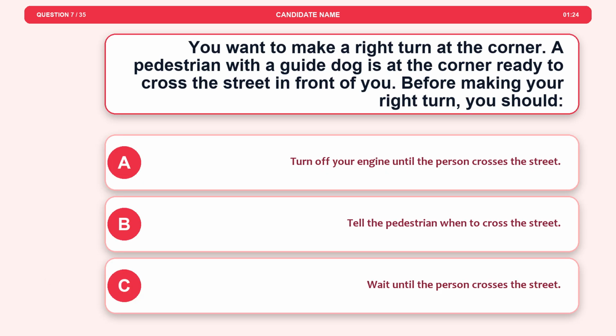Question 7. You want to make a right turn at the corner. A pedestrian with a guide dog is at the corner ready to cross the street in front of you. Before making your right turn, you should, option A, turn off your engine until the person crosses the street. Option B, tell the pedestrian when to cross the street. Option C, wait until the person crosses the street.